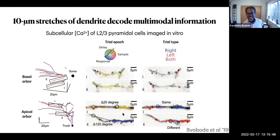So given this data, it's possible that even just along maybe 30 microns of dendrite, you could say, okay, it's a left trial, I got the banana smell, so I should lick the left spout. It could all just happen in this segment of dendrite. This is really increasing the amount of power that these dendrites have, the kind of power you get from this dendrocentric conception. Behaviorally relevant information is being decoded inside these short segments of dendrites.